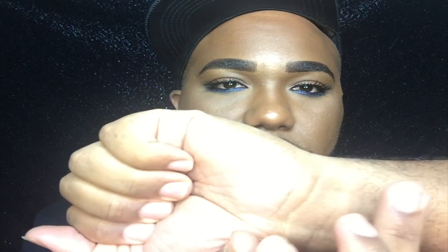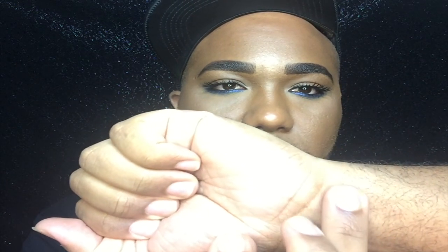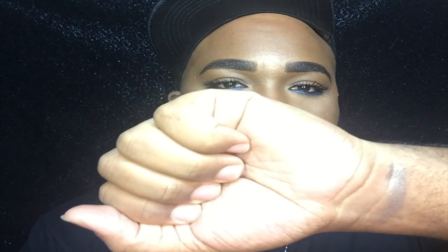Now look at it on my hand. Oh man, it's like ashy. Oh, it's like this cool tone, gray, sparkly. I don't know how to describe it, but it's absolutely gorgeous, and I absolutely love it. So that was my little eyeshadow that I got from NARS. And I do believe that was everything that I got from Sephora.